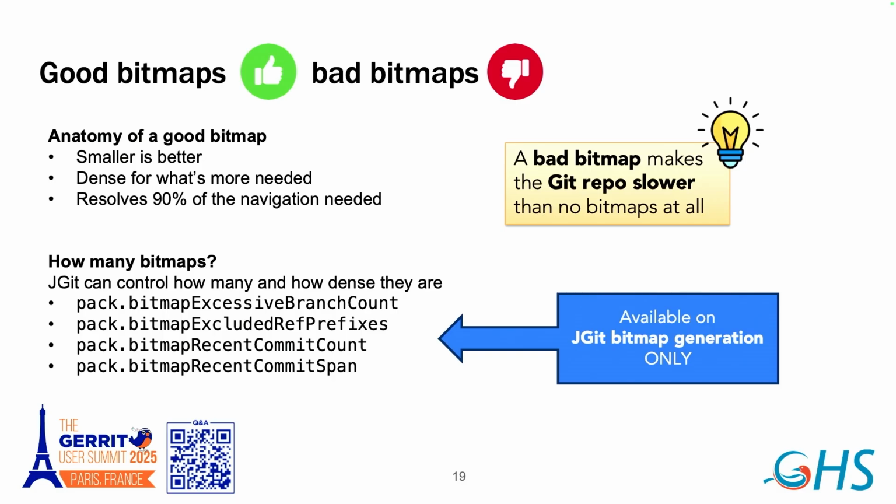Then we increased and improved the JGit bitmap generation, because we saw that there were many other bottlenecks. This is just an incomplete view of the settings that we have introduced in JGit, and they don't exist yet in SIGIT. As I mentioned yesterday, I quite like the SIGIT code base, so as soon as I get a little bit of free time, I also want to contribute those changes to SIGIT. To give you just some of them, the first is the excessive branch count. JGit has the ability to say that if there are too many branches, then just give up and don't continue there, right? Another one is more tailored prefixes.